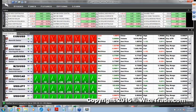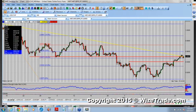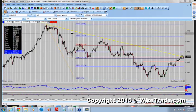And these are the reasons why I'm not 100% convinced that the dollar's ready to turn. These three currencies, by the way. Well, actually, you can say these four. But let's go over the Swissy. So the Swissy's been underperforming. So there is the downsloping trend line from yesterday.